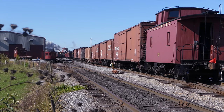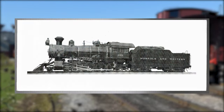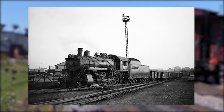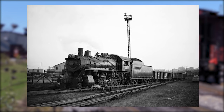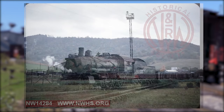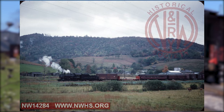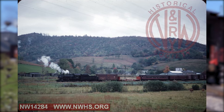475 was built by Baldwin in 1906, one of 125 480s built for the N&W that year for mainline freight trains, although they would later be reassigned to mixed traffic on branch lines, with the arrival of more powerful locomotives by the late 1920s.